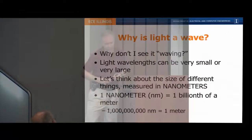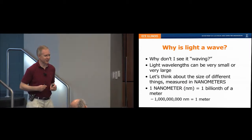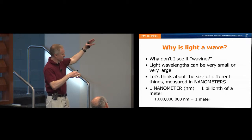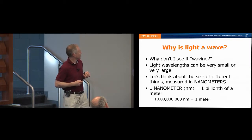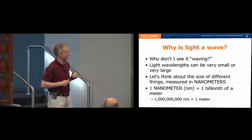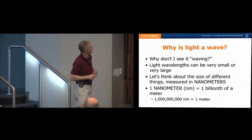Okay, so light is a wave. I said that at the beginning, but we don't see it waving. When I shine my laser at the screen, we don't see light. We don't see air particles moving around. So light has a wavelength as well, but the reason that we can't see it is not actually because the wavelength is small.